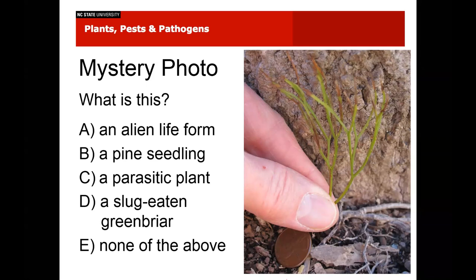All right, ending polling and sharing the results. So, only one person chose an alien life form. If you are from Earth, sir, then that is incorrect. If not, well then, I guess you are correct. Not a pine seedling. I thought at first it might be something like a slug-eaten greenbrier, but some things didn't look right. And I at one point thought too that maybe it was some parasitic plant, and I'll show you one later that came to mind, but it wasn't it. So actually the correct answer here, oh, we only launched an A through D poll, so no one could choose E. But it's none of the above.